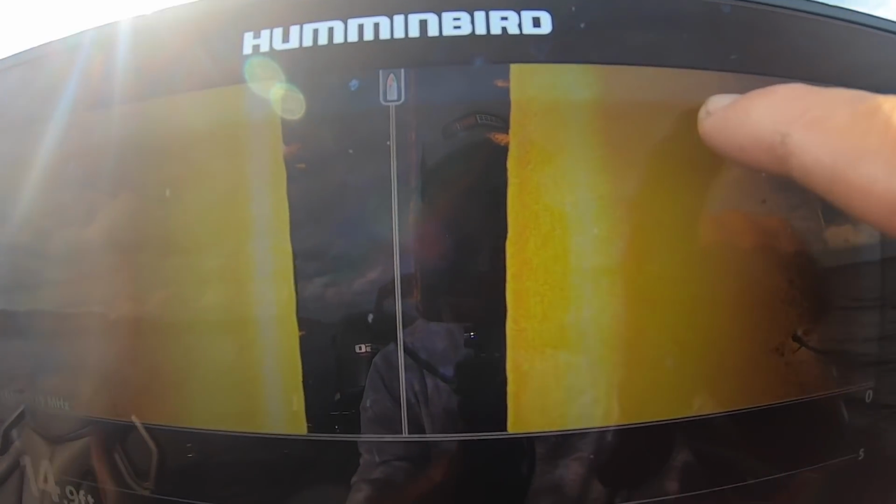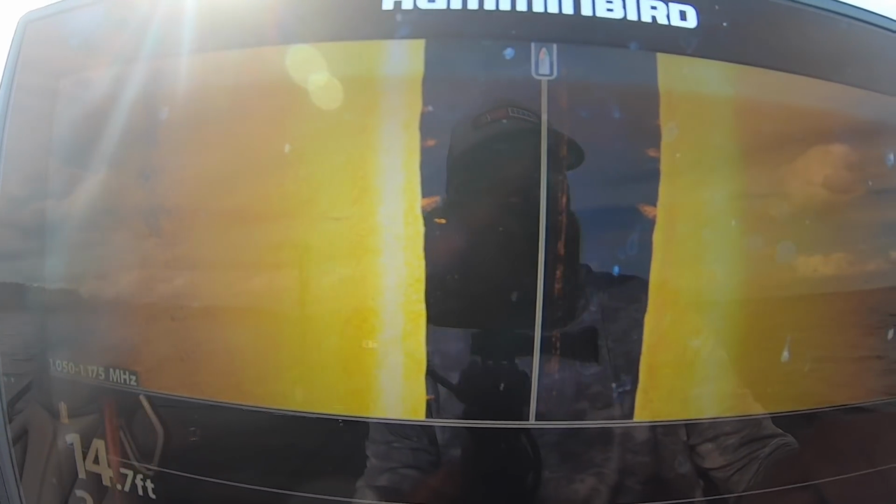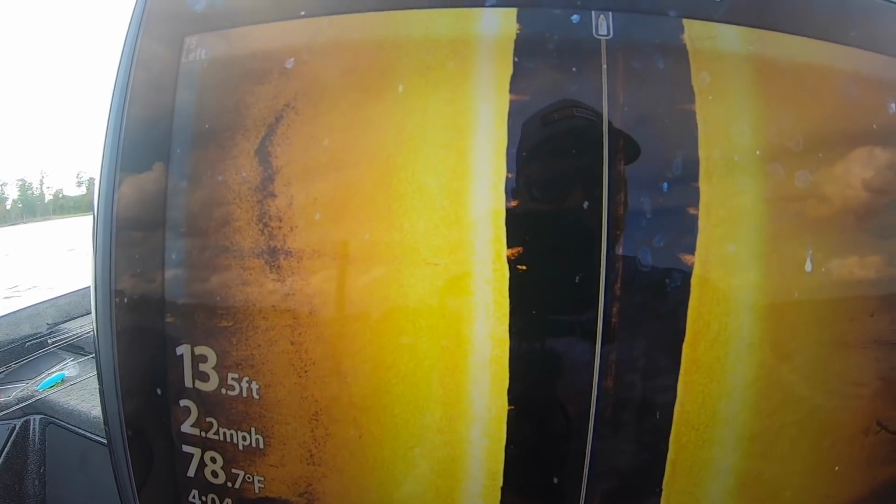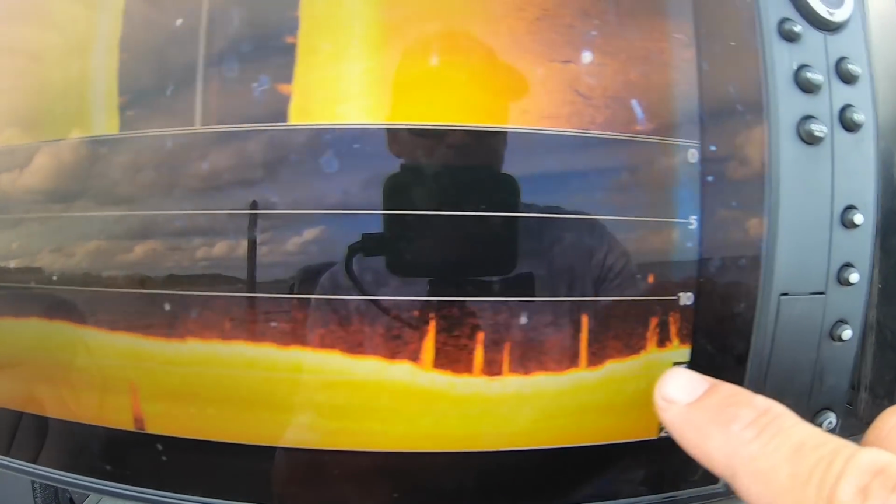There's a fish right there. There's another one. See, sometimes they'll get off to the side of them. See that one right there? Let me make it bigger for you. See, there's 2 of them. There's one, and there's one. Some trees.